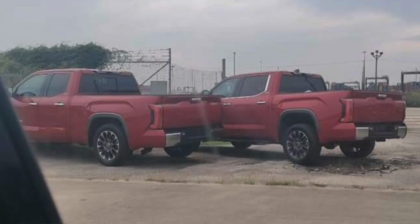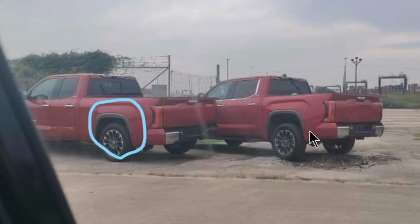Another common question being asked is the difference in height at the rear of the truck between the CrewMax and the Double Cab. You can clearly see in the photo that the CrewMax version seems to sit higher with more suspension height difference compared to the Double Cab, which seems to sit a little bit lower. Now, if you look very carefully, it's not due to suspension difference. I know people were saying that maybe the CrewMax has the air suspension, which is optional now, and maybe the Double Cab has a regular coil spring. I don't think that's the case, because if you look carefully, the ground is not even.